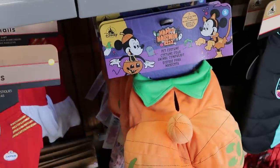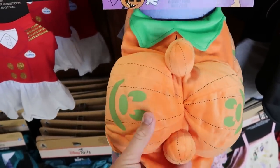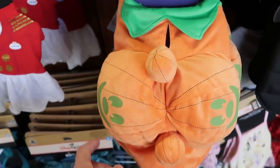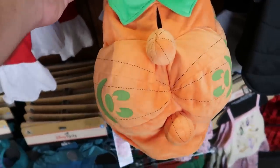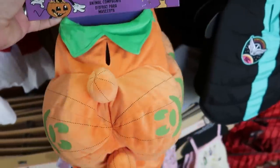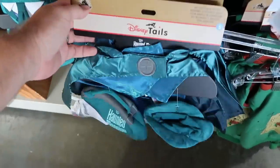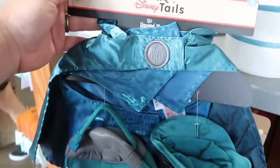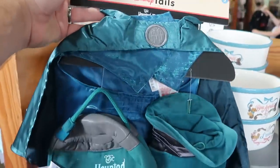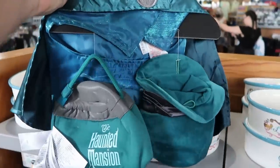And these are perfect from this past Halloween celebration. These are Happy Halloween 2022 glow-in-the-dark pet Halloween costumes with the smiling Mickey pumpkins. You can't go wrong with this outfit. $8, marked down from $40. That is some incredible savings. Then they also have from Disney's Haunted Mansion, they have these in just about every single size for the pets. Look at the cape there, the Hatbox Ghost. You get the entire outfit. This is really nice. $16, marked down from $40.